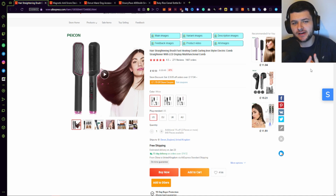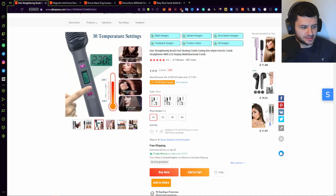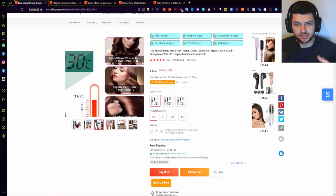Okay, now the unique factor about this product is it's actually just entirely a brush. So it's a heat-based brush which straightens your hair just by combing it naturally instead of using heat tongs. So this is a nice unique product. Okay, now it also has an LCD screen here. I don't know if you guys can see this. This LCD screen basically shows the temperature gauge on it, so it shows the number of the temperature figure which it's actually running at, and I believe you can change it. Okay, there's different heat settings which it shows over here, and these different heat settings obviously determine what kind of style of hair the person's going to have depending on the heat settings you choose.